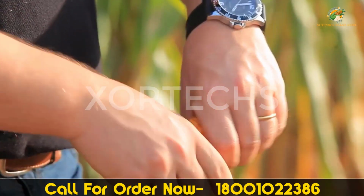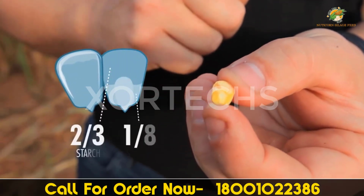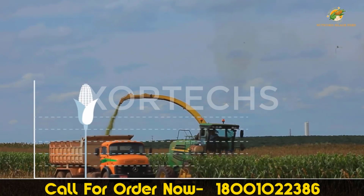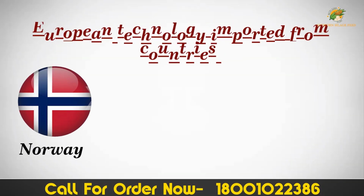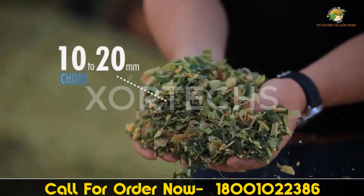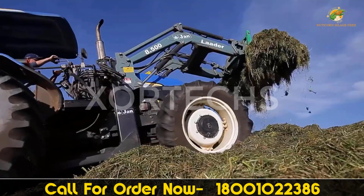What sets us apart is our commitment to innovation. We employ cutting-edge technology and sustainable practices to maximize yield and quality with the help of European technology imported from countries like Norway, Germany, and Turkey. Our team of experts ensures that every step of the process meets the highest standards.